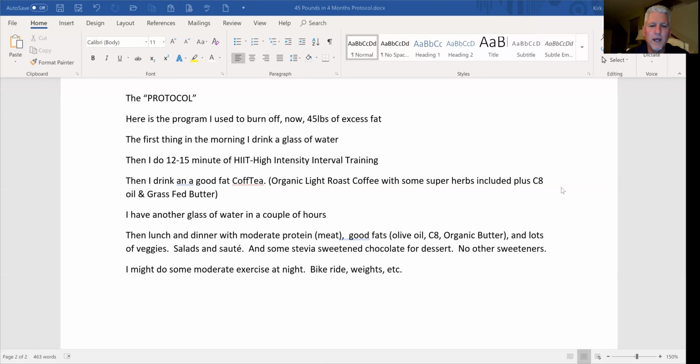And I might do a little bit of light exercise at night. Mostly I try to keep that to a bike ride. I may go lift some weights, moderate weights at the gym or something to that effect, but I do that when I feel like it. And that is the protocol. That's what I did. Been successful, dropped off about 45 pounds.